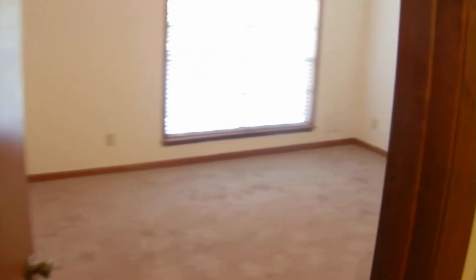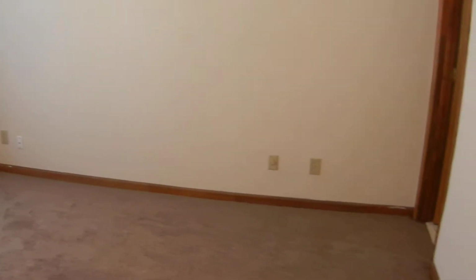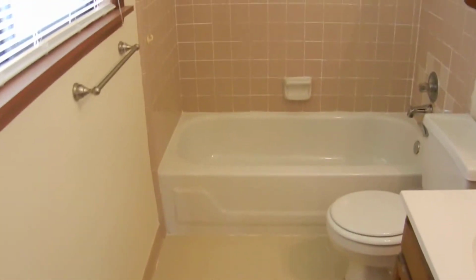It's a three bedroom, two bath home. All the bedrooms are on the hallway to the left from the family room. First bedroom on the left is the master bedroom. There is a walk-in closet. Master bathroom has tile floors. Full bathroom with a cabinet on the wall as well.